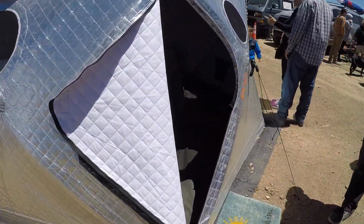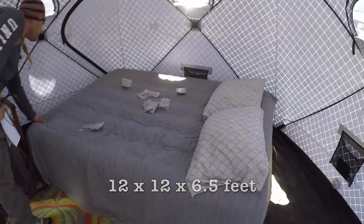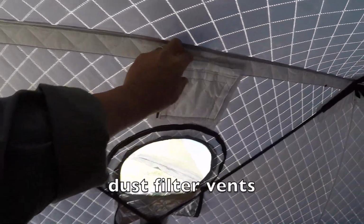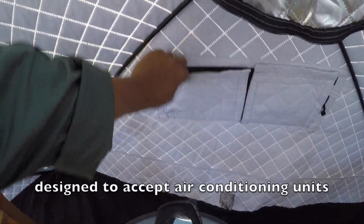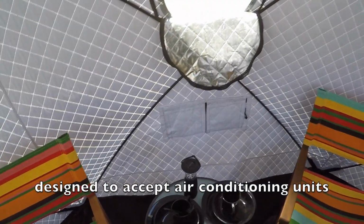So inside here you can see you get a lot of room in here too. There's a queen size bed in here. He said you could fit up to 6 to 8 people depending on how you configure it. Got lots of room. And they got these vents. These are like dust filtered vents, so you can actually open this up and the air will come in but the dust won't. You got windows, and he said there's flaps here so you can actually put an air conditioning system here if you really want to stay cool.